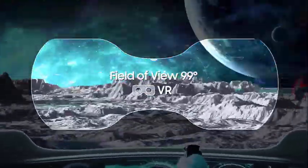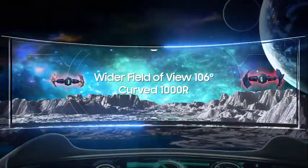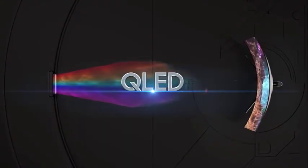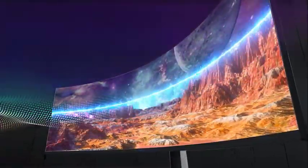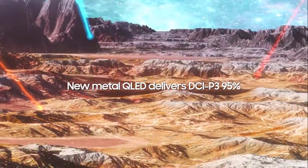It features a 1000R curve that's quite pronounced for its size, effectively encompassing your field of view when you're sitting comfortably in front of it. It features a refresh rate of 240 Hz with NVIDIA G-Sync compatible capabilities for adaptive sync. The back of the monitor is white, a fairly uncommon design choice we've also seen in Alienware's gaming monitors.